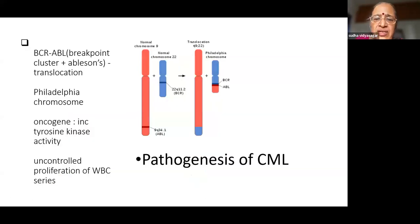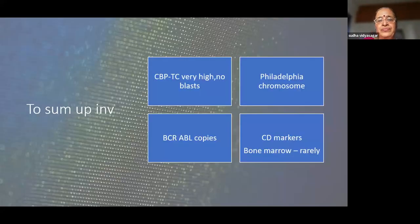You know the pathogenesis, the 9;22 translocation. You know the Philadelphia chromosome. You know the oncogene causing increased tyrosine kinase activity, uncontrolled proliferation. That's why you're giving your imatinib. That and all you know. So to sum up, it's a CBP with a very high count. No blasts are there. Okay, and the mature neutrophil is the dominant cell. Philadelphia chromosome, BCR-ABL copies are there, which is your oncogene copies, that you find when you do the CD markers; hardly do we do the marrow.